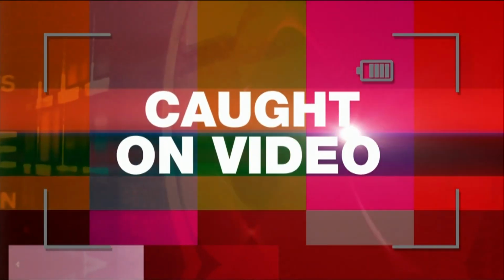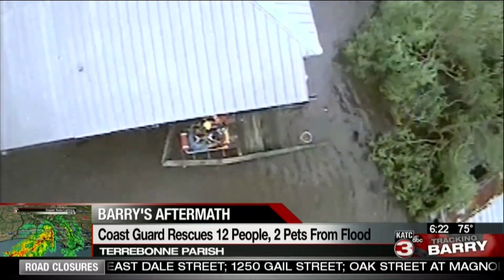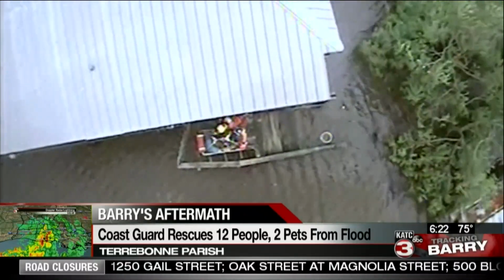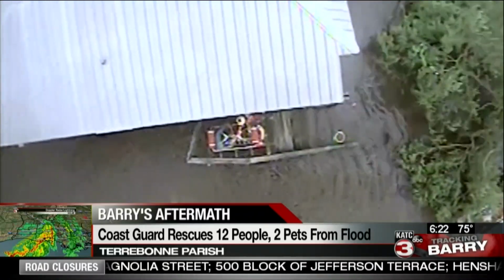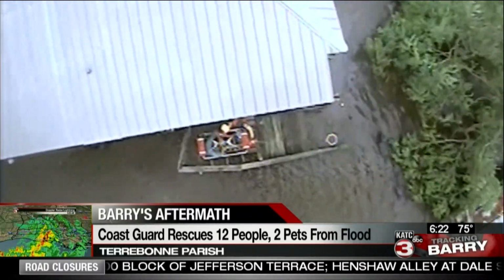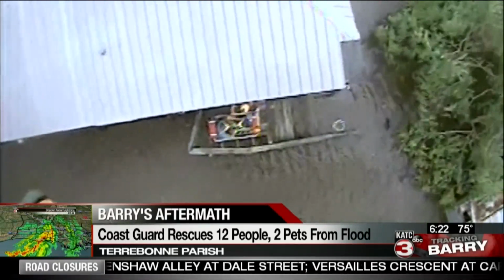And caught on video, this dramatic rescue in Terrebonne Parish. You could see a Coast Guard crew pulling folks out of a flooded house and lifting him into a helicopter. That man was one of 12 people the Coast Guard rescued in Terrebonne Parish yesterday. The Coast Guard also saved 2 pets.